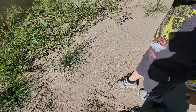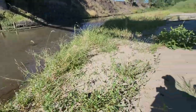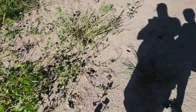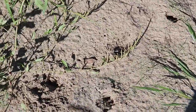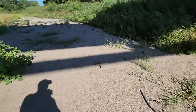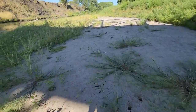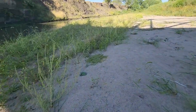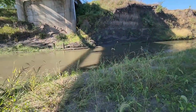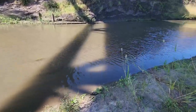Already finding one, but that's a freaking stick. Oh look. Huh. Little deer prints. You're not going to be able to capture that. That would be awesome, though. Oh, that was a steep, steep cliff. Yep, look at that wall. Beautiful.